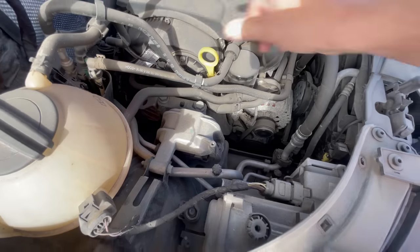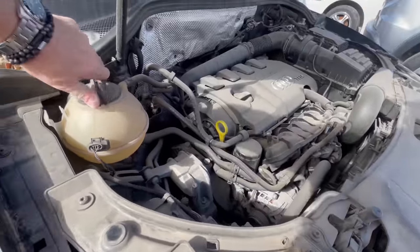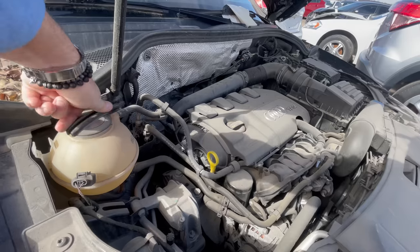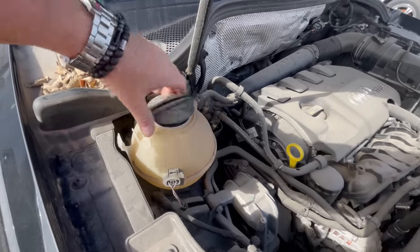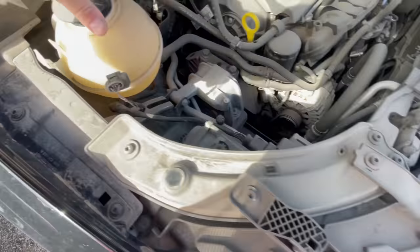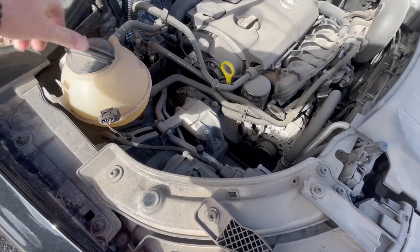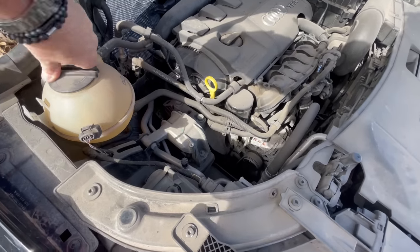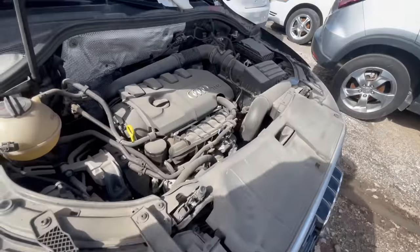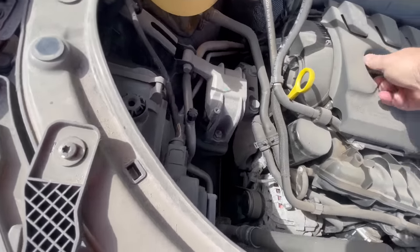Okay. Is there coolant? I don't think there's coolant. Let's see. No. She is as dry as can be. Oh, goodness gracious. Okay, so what does that mean? Does that mean she just lost the coolant and then they turned off the engine before the head gasket blew? Or are there other issues? Oh, gosh.